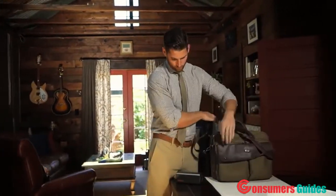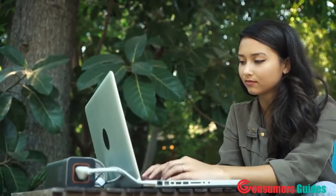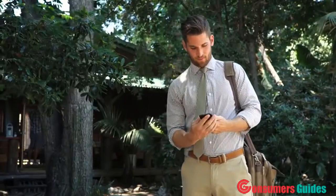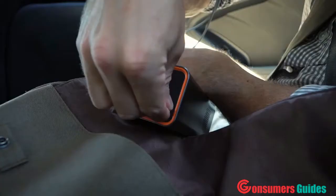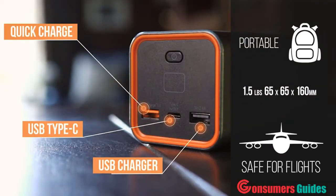When you're always on the go, you need a reliable power bank to keep you going. Introducing Jackery, the power source for mobility. The Jackery PowerBar is one of the smallest and lightest portable power stations integrated with an AC wall outlet. With this portable battery charger, you can now enjoy endless off-grid power wherever you are.